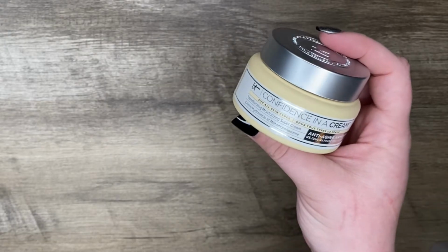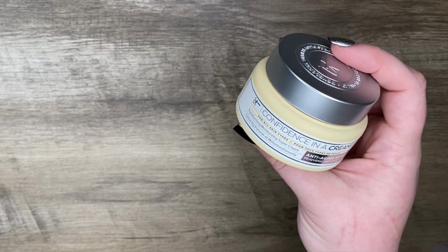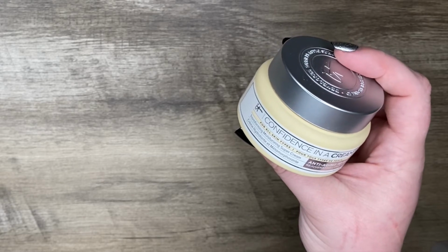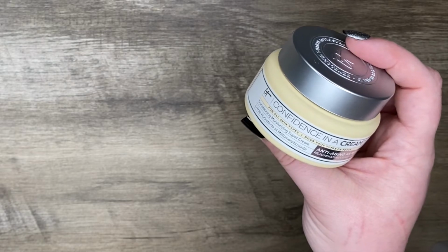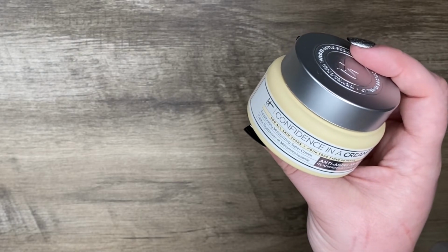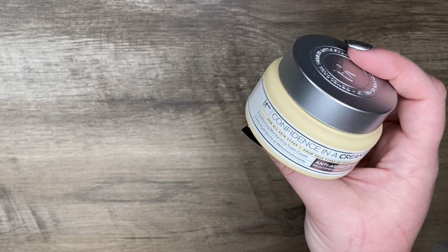Next, I have the It Cosmetics Confidence in a Cream. This is also a very super moisturizing cream. And like I've stated before, I have dry skin, so I could use all the moisture I could possibly get.